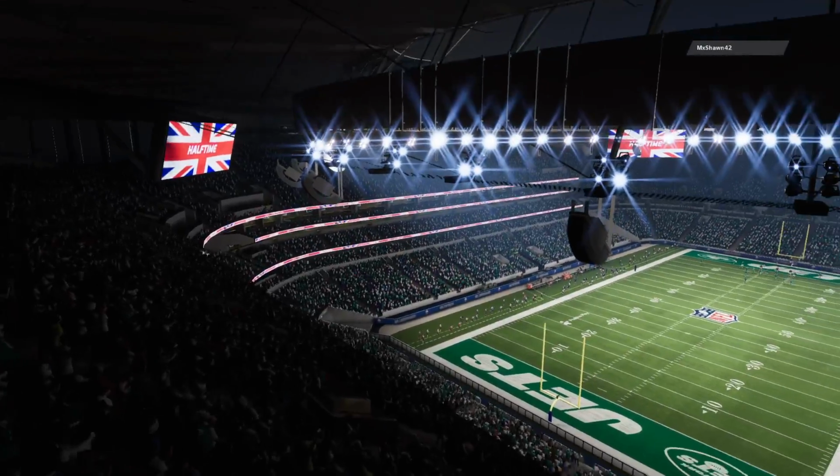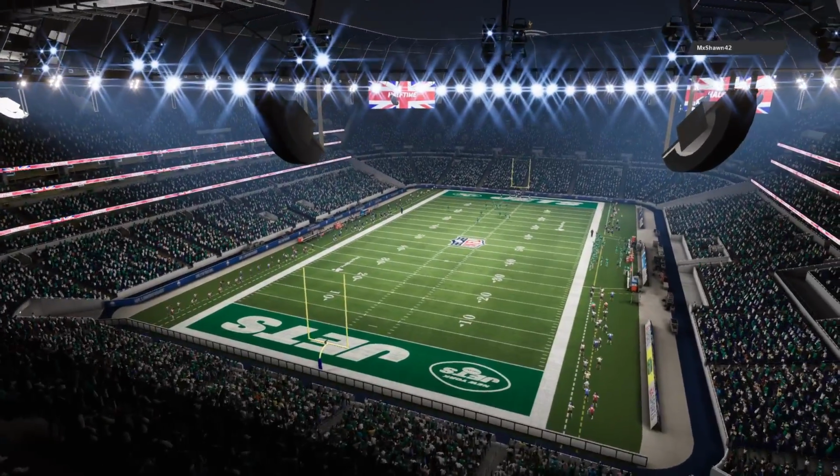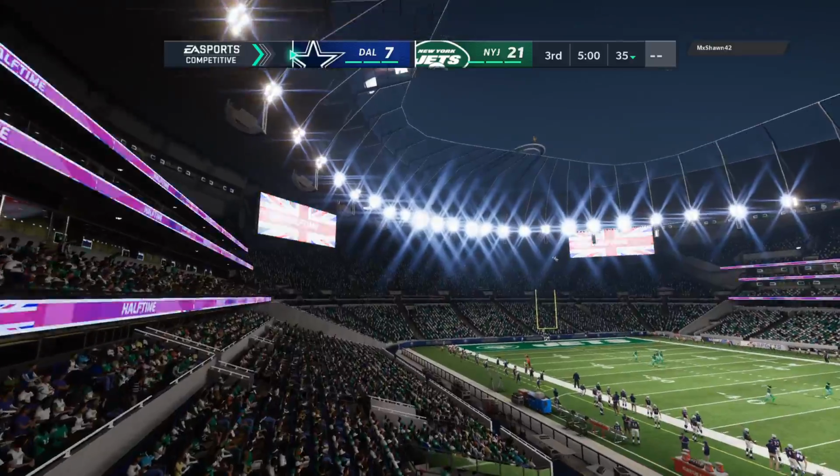And that'll do it for the end of the 2nd quarter. This is the NFL, and it's on EA Sports. Welcome back. Halftime over. We are ready for quarter number 3. Alongside Charles Davis, I'm Brandon Gaudin.